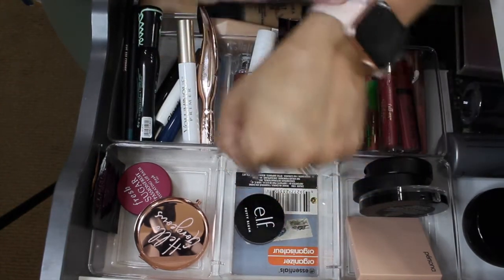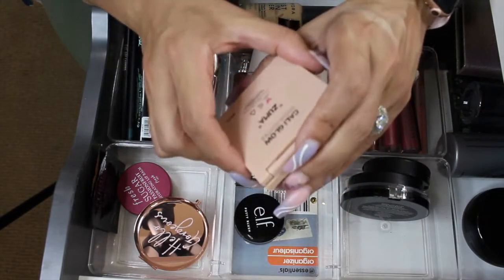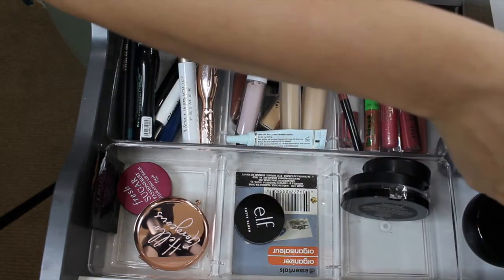Really beautiful shade. And then the other highlighter in here is the Persona Zuma highlighter. A really, really pretty highlighter. I do really enjoy it as well.